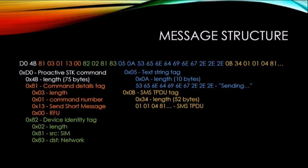So here we've got the message that was actually sent, the SIM card sent to the phone to make this SMS happen. So you've got all the stuff at the start with the command details and the device identities. And then you've got this text string. And this is what is actually displayed to the user. And then that's followed by the SMS TPDU, which is the body of the SMS and where it's going and all those boring things. So how can we make this go away?